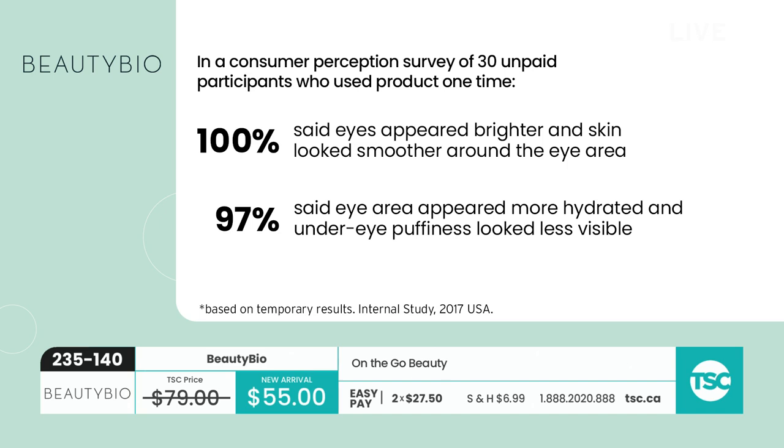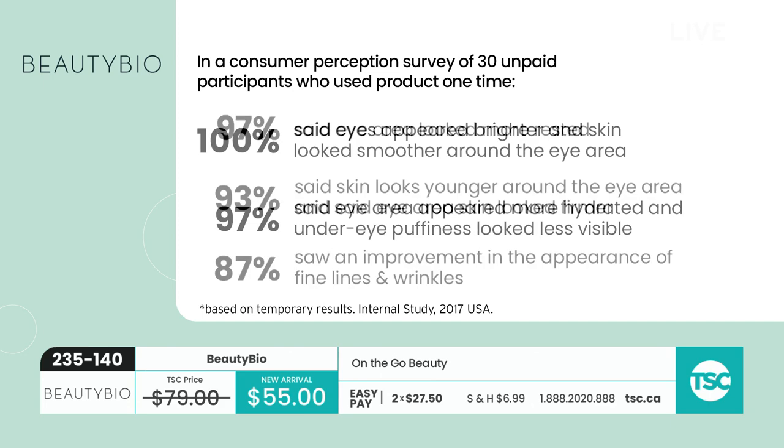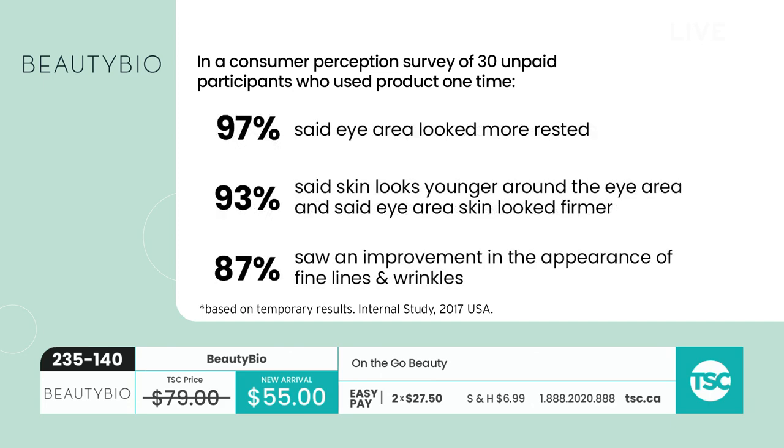When you think about it this way, in a consumer perception study, 100% said the eyes appeared bright. Whoa. And skin looks smoother around the eye area. 100%. 97% said the eye area appeared more hydrated, under-eye puffiness looked less visible. And you know, this is your me time. In a consumer perception study, 97% said the eye area looked more rested, even if you're not, right? Even if you're not, you're going to look that beautiful rested look.